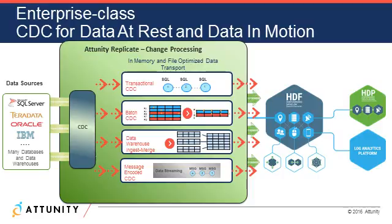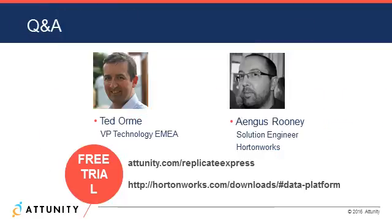So the flow of the CDC engine is taking data out of data sources, SQL, Oracle, data warehousing, wherever that may be, DB2, flowing that directly into Kafka, into HDF, data at rest or data in motion. These are the types of organizations, types of stories where we're helping clients today. So that's my brief overview of the evolution of where Hadoop has come and where we're seeing the stories and the messages today.